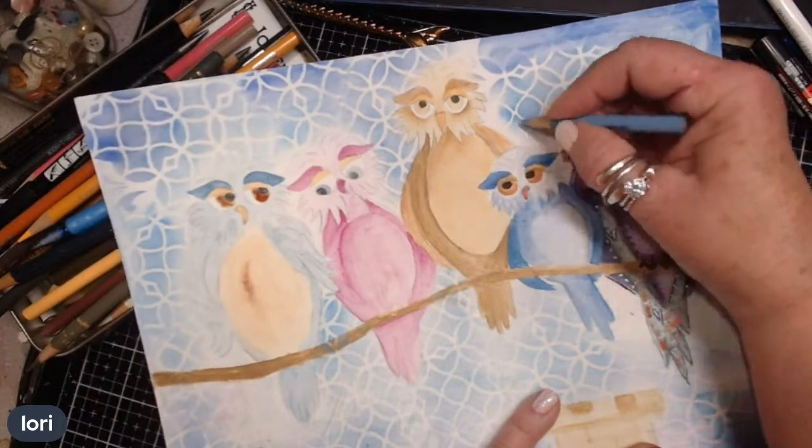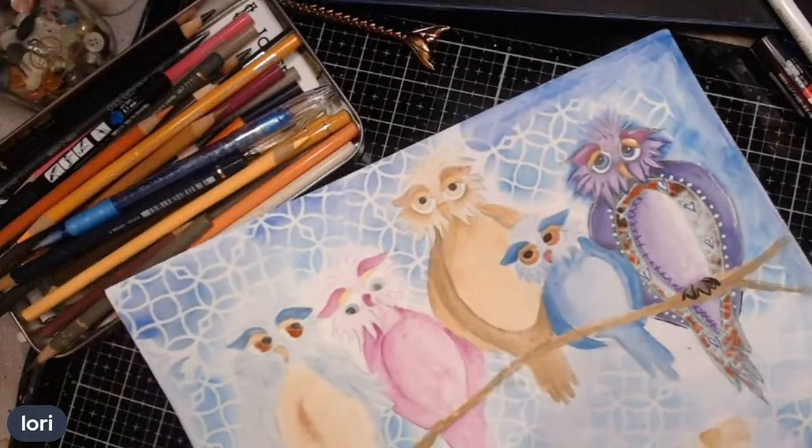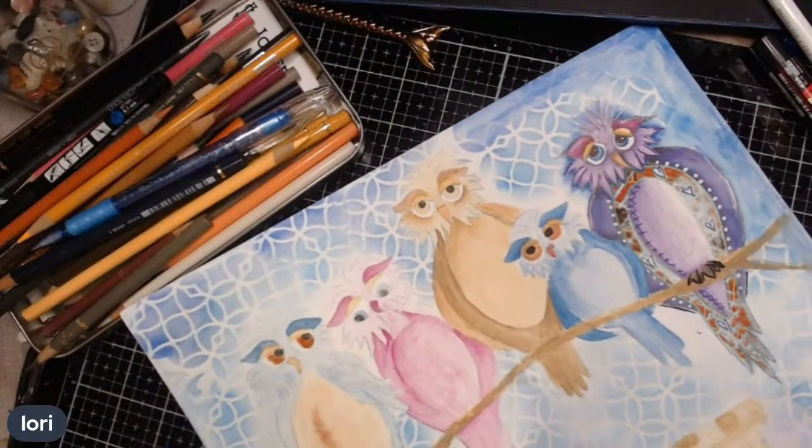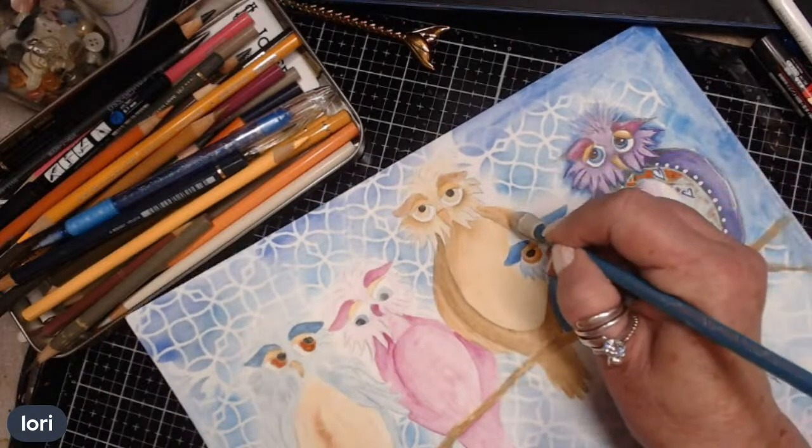Okay, now I definitely have a line there. I should have erased that, but I did not. Where's an eraser? I'm not sure I can get rid of that. This eraser is humongous.